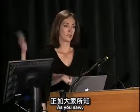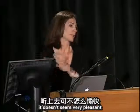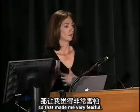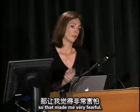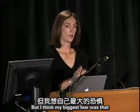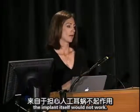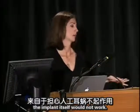As you saw the description of how the surgery happens, it doesn't seem very pleasant. So that was fear that made me very fearful. But I think my biggest fear was that the implant itself would not work.